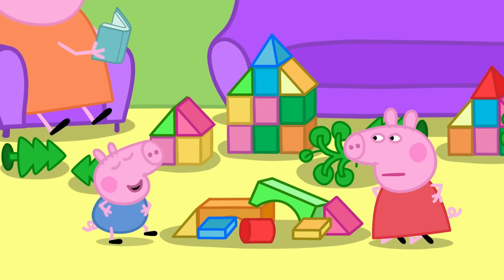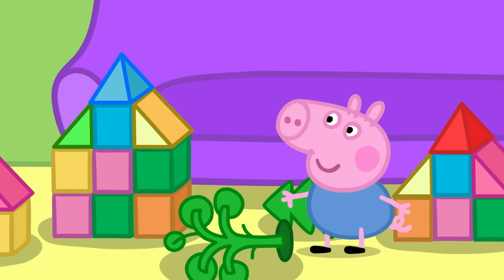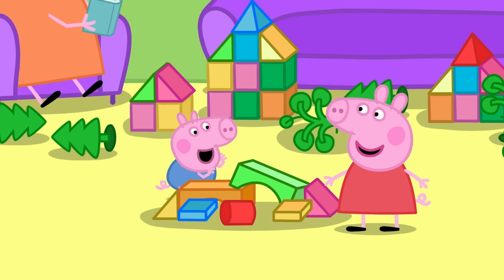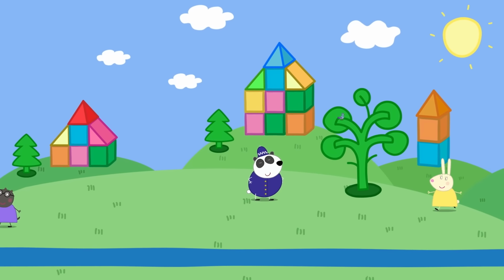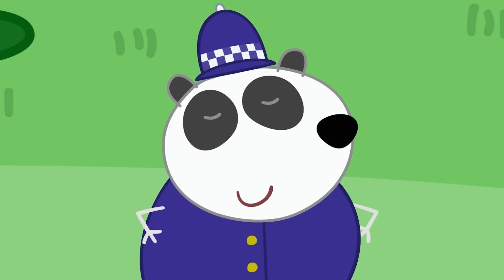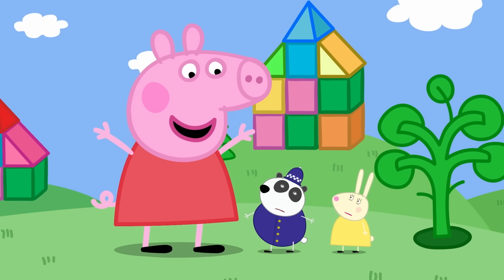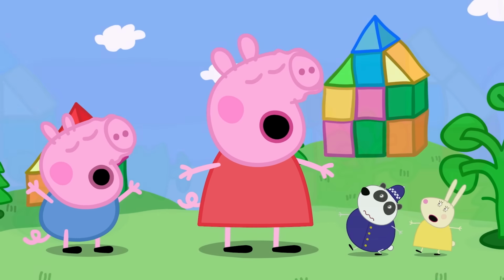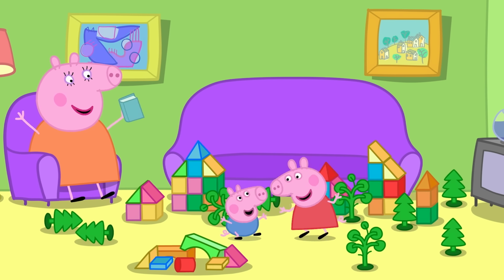Oop! Careful, George. This is a very small town, and you're a very giant dinosaur. That gives me an idea. Do you want to play giants, George? George is very excited to play giants with Peppa. Hello, Police Officer Panda. What a lovely, quiet, normal day in Toyland. And definitely no sign of... Hello, I am Giant Peppa. A giant! Two giants! Peppa and George are imagining their giants in a pretend toy block world.